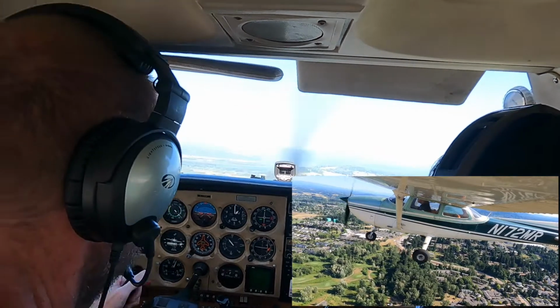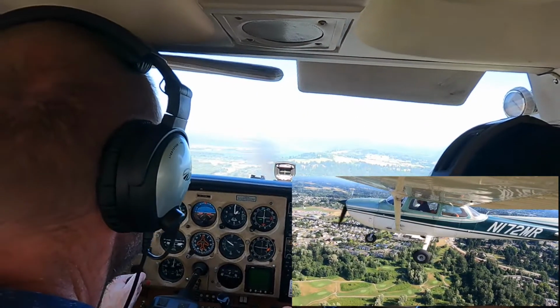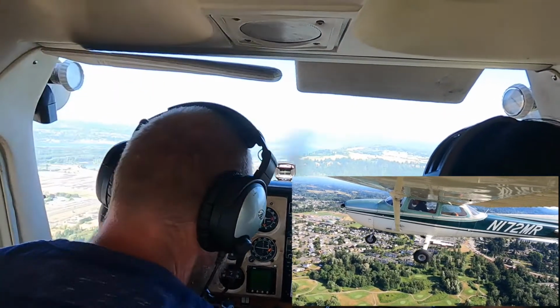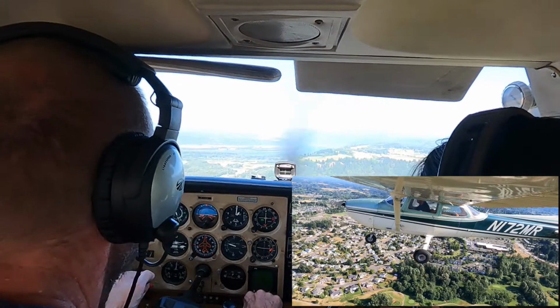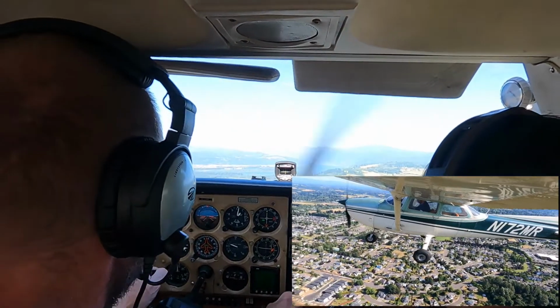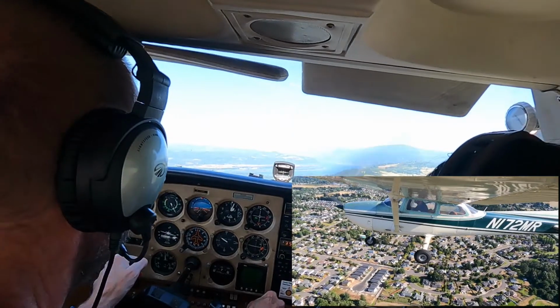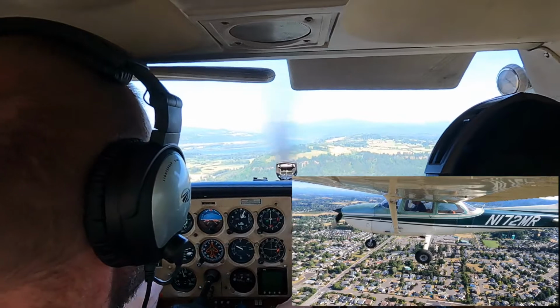Okay, pitch, power, trim. You already cleared us, let's do GMC. Okay, mixtures to both, full rich, carb heat in. Let's pull back just a touch because we're gaining.